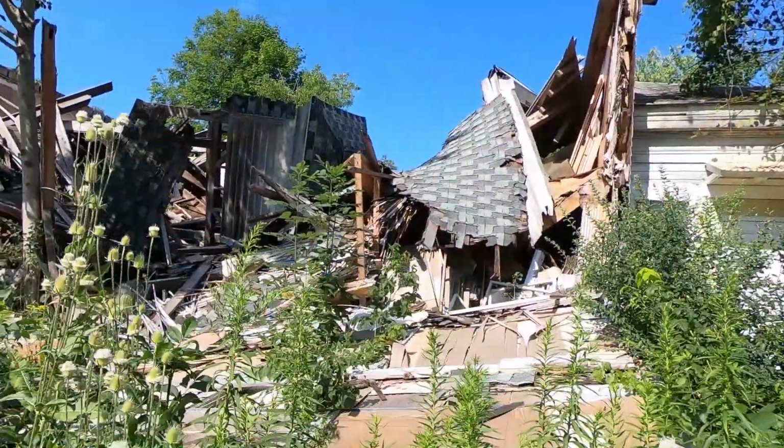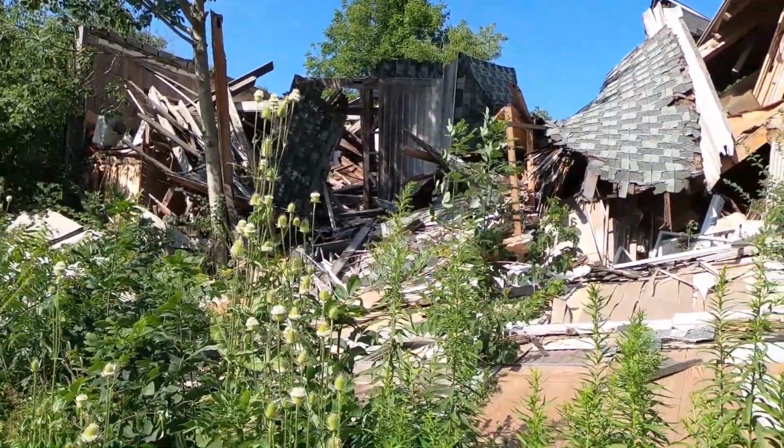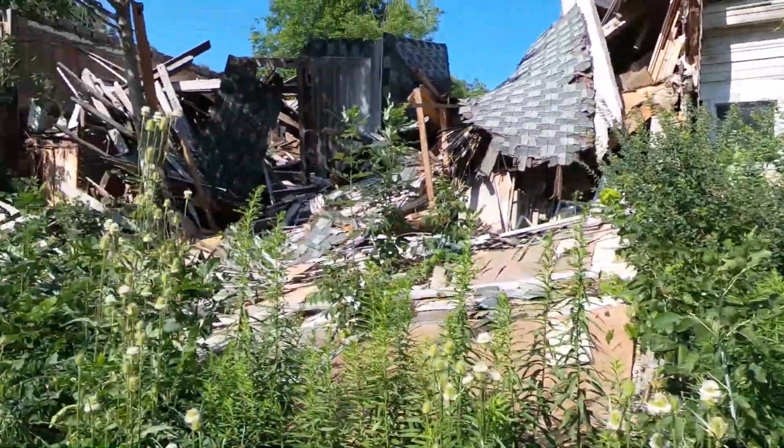So this is actually, or was actually, a church. And they weren't able to get things out and save it in time. You can see some, that room. There's a cupola.